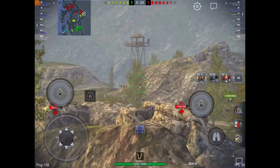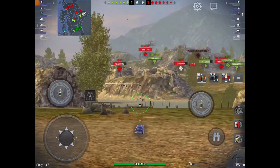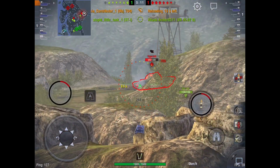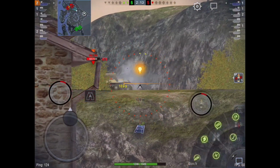I love the Cent 7 and 1. I love the FV 4202. I love guns that are accurate and good gun depression, but if I can't get that, I'll take a mobile tank with gun depression every day of the week. I really enjoy them.